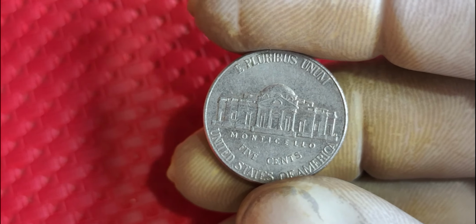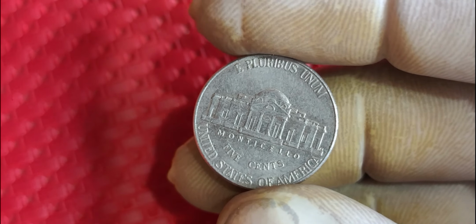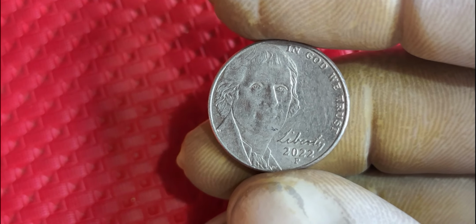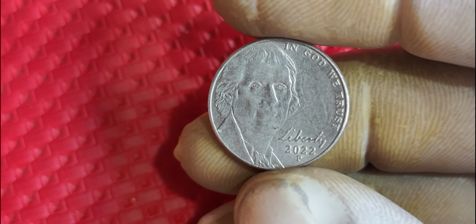For those of you interested in collecting, here are some quick tips. First, always handle coins with care, use gloves if possible to avoid fingerprints.